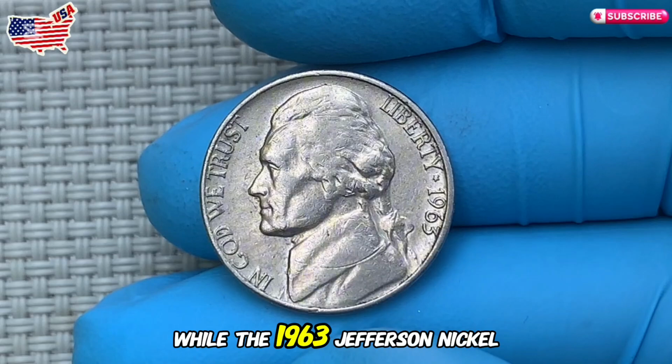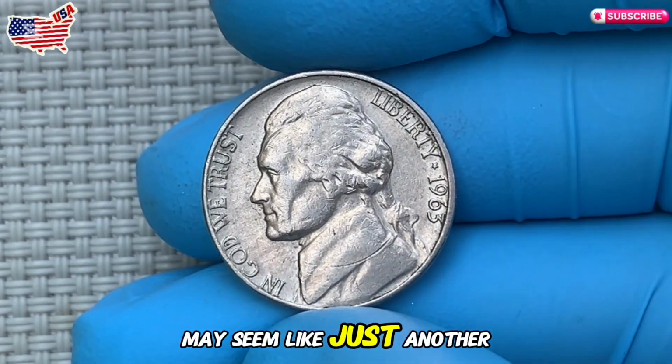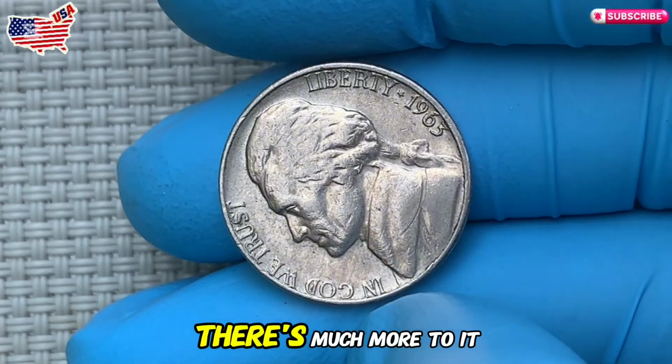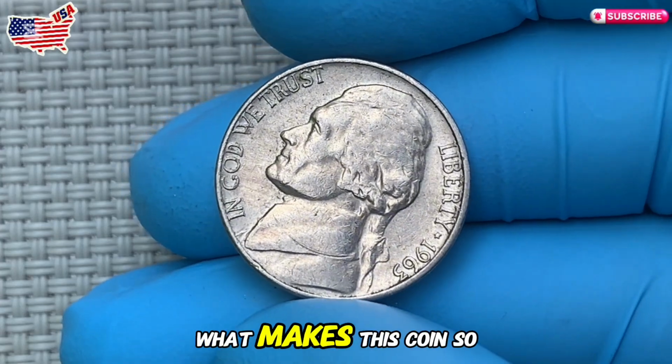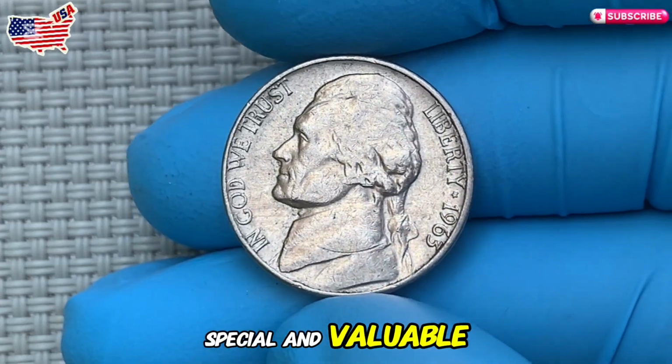While the 1963 Jefferson nickel may seem like just another piece of everyday currency, there's much more to it than meets the eye. You might be wondering, what makes this coin so special and valuable?